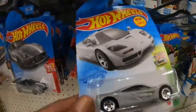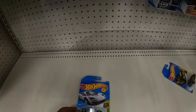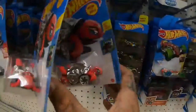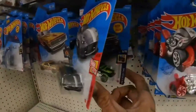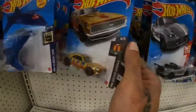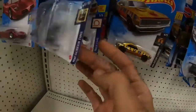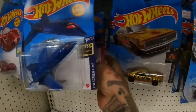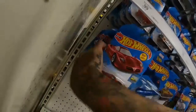So, looks like they got a new set. Finally. So let's see what we can find, guys. The white little choker they have. See if they have anything worth getting today. Definitely a fan of that McLaren. I haven't seen them yet. Uh-oh. Making a mess, but I will pick all these back up.